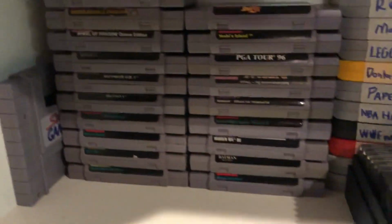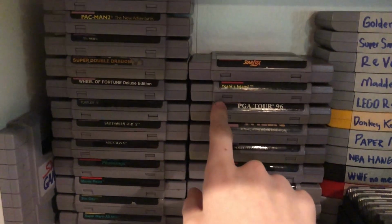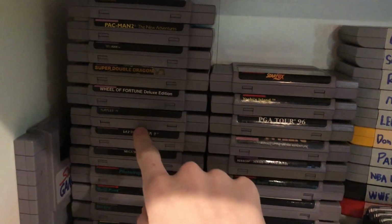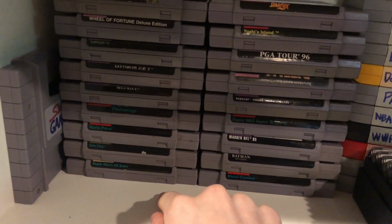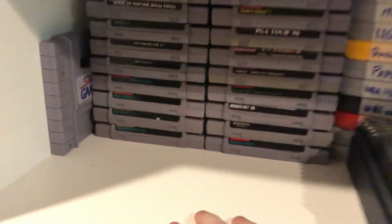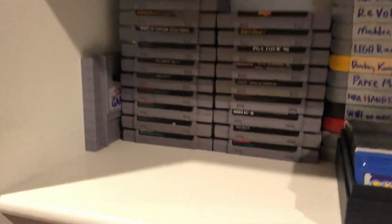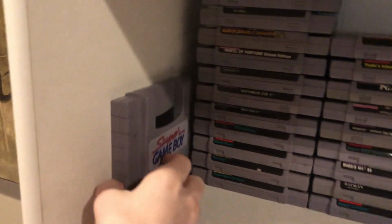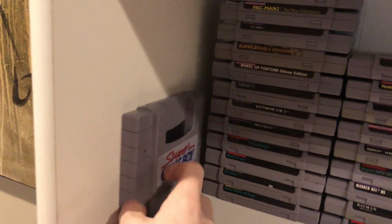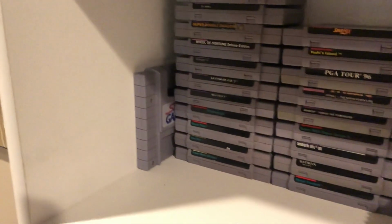We got all my Super Nintendo games. Notable titles here: Yoshi's Island, Super Double Dragon, Turtles 4, Mario All-Stars. And then of course up here, I have the Holy Trinity, as I call them. And of course, you gotta have your Super Game Boy. These things are awesome. They're really good priced, but they're just really good.